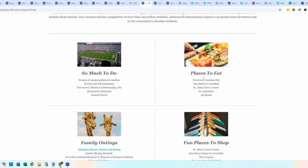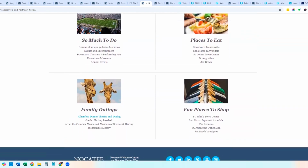There's also a lot of different places you can eat: downtown Jacksonville, San Marco, the St. John Town Center. These are all locations that are going to put you anywhere from 30 minutes to an hour from Nocatee. Another key thing, we do have a great theater downtown, the Florida Theater. We also have the Alhambra Theater, which is a little more low key, a great place to go. We also have Jumbo Shrimp Baseball, a minor league affiliate of the Marlins, but ultimately still a fun time to go, whether it's just any day of the week or Thursdays.